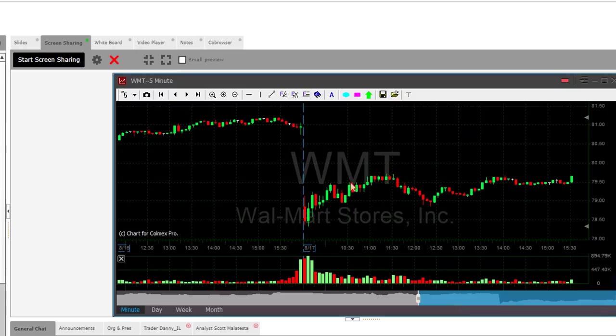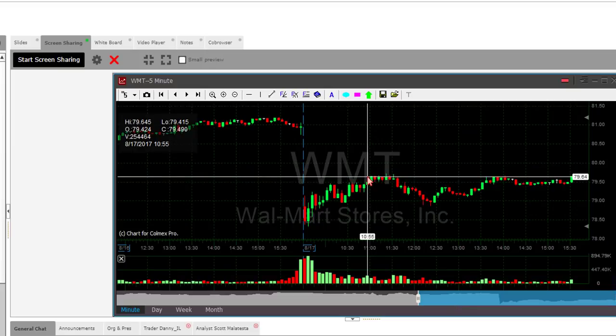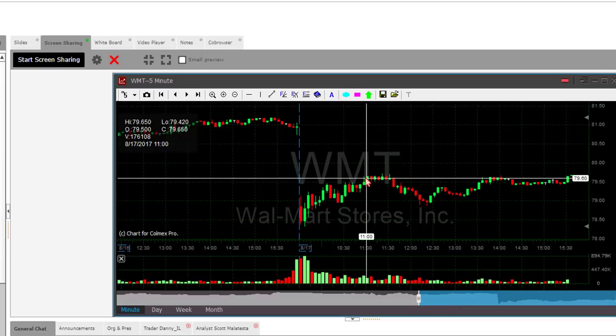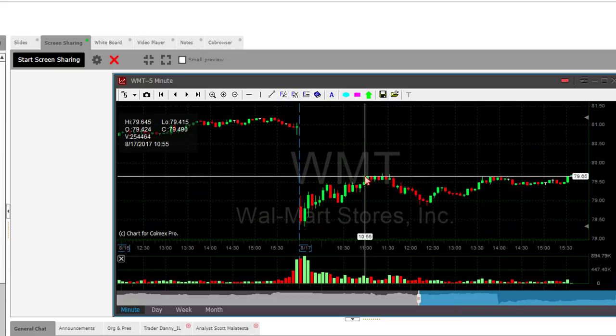And what happens? Walmart starts moving higher. And then it comes to the point, look at this topping tail here. It's up approximately 15 cents, and then it starts to move lower. Let's say you're still holding it because it didn't get to your first target, which should be 30 cents. So you're still holding it, okay?